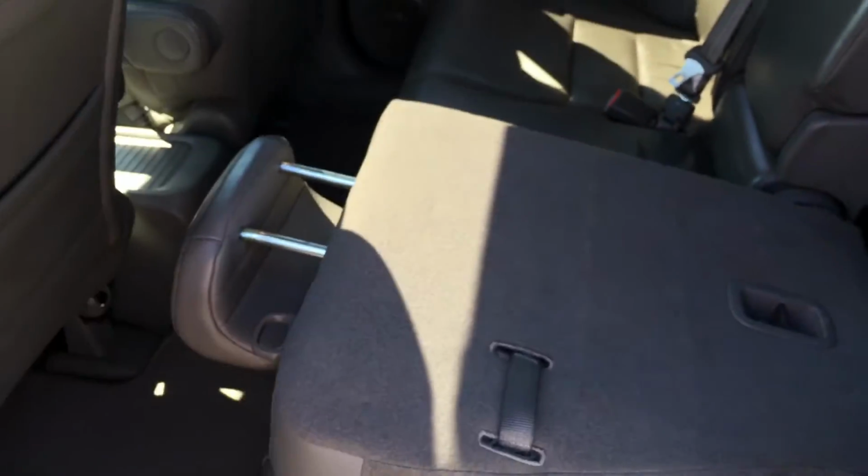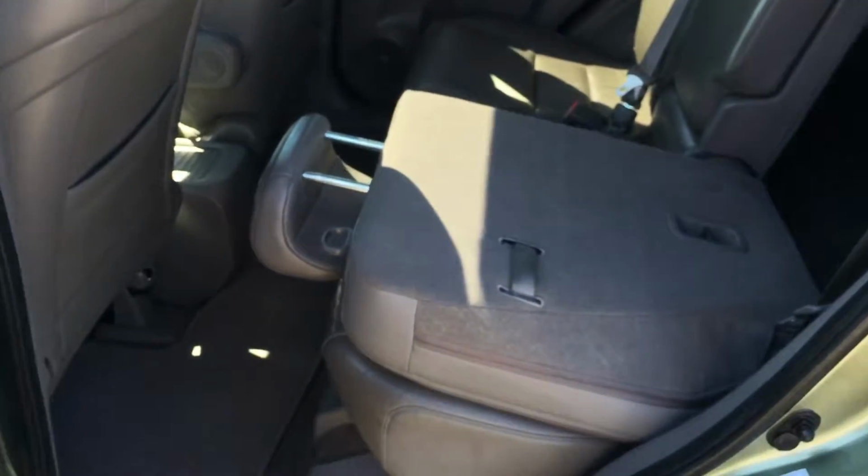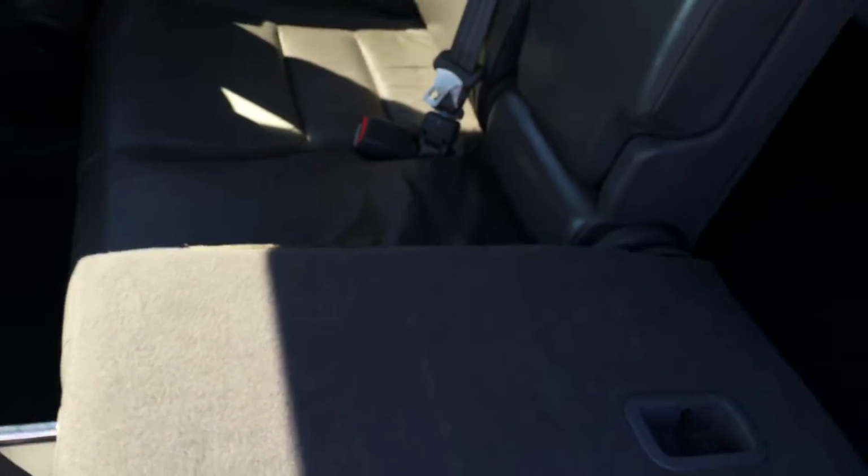Pull it up one more time. And it flops right down in case you're needing to haul some little bigger things that you might not have room for in the back hatch. Super, super simple. I love that reclining feature.